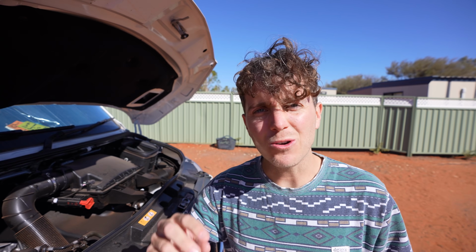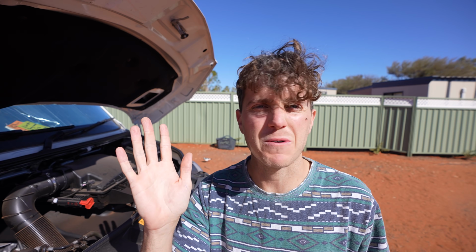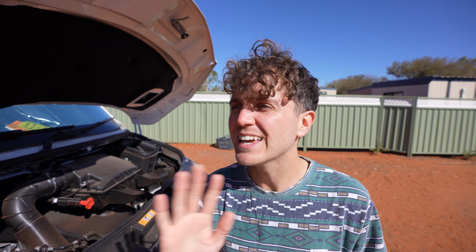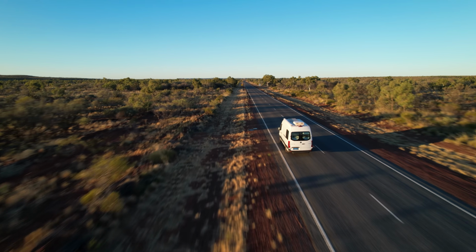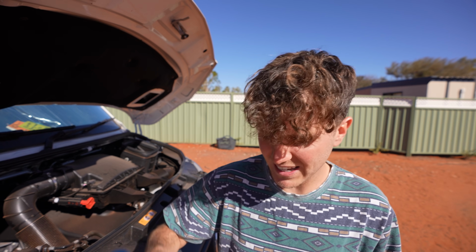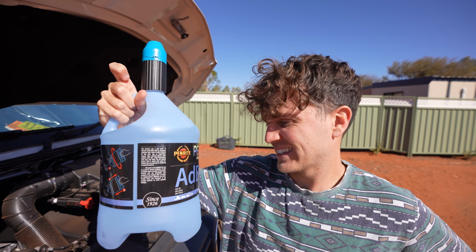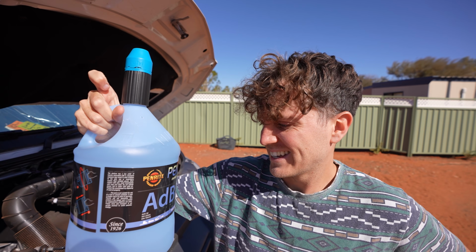So I've only ever owned 2 cars in my lifetime. One was a 96 Honda Civic, and nothing ever went wrong with it. It was the smoothest, easiest car to drive. And number 2, Cooper, which is a diesel van. No experience with this, and I just saw on my little screen beep, saying I need to add a thing called AdBlue into diesel. So let's see how this goes.